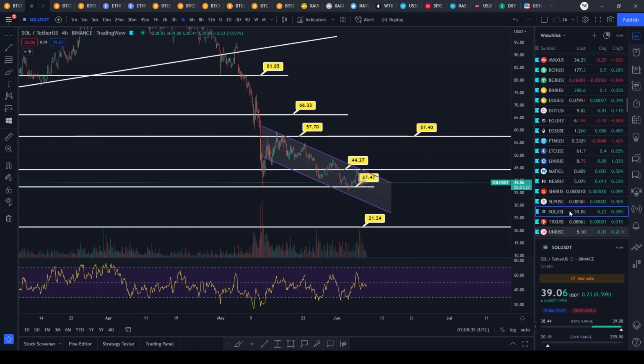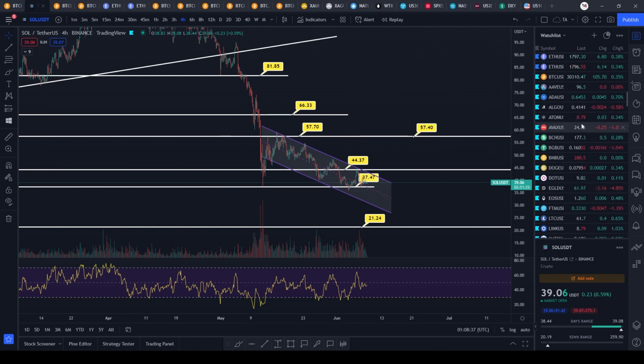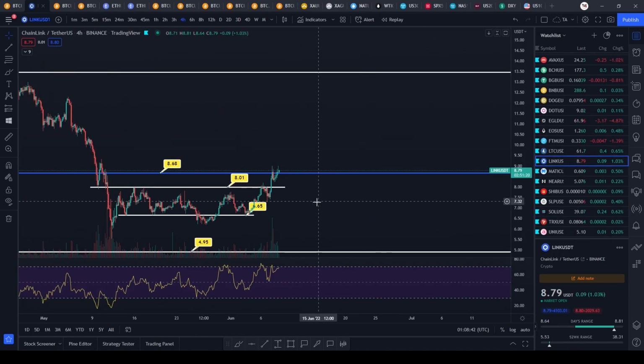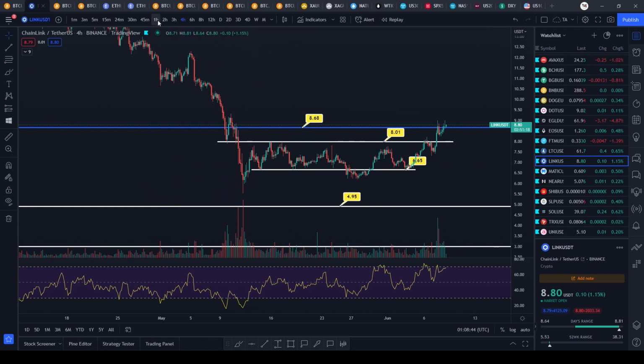And let's take a look at one more, I believe. I don't remember which one I had. There are so many coins in this list right here, but okay, it's okay. I'll take a look at that in just a bit.